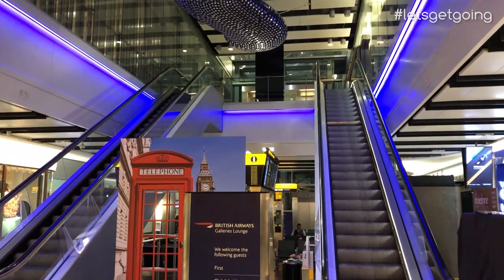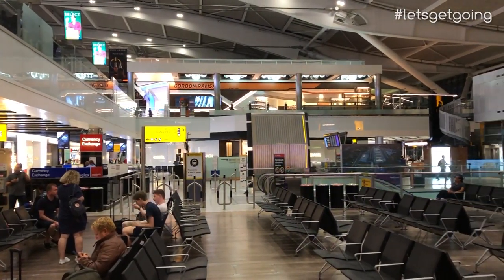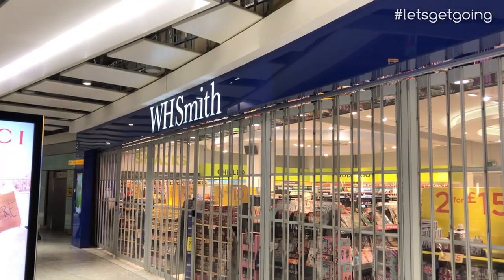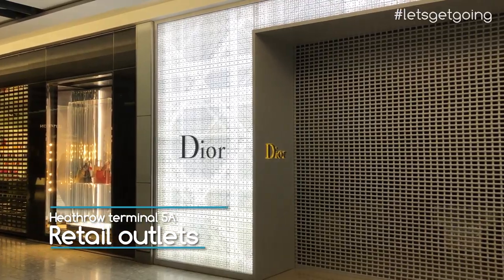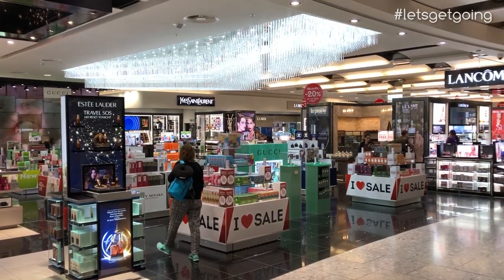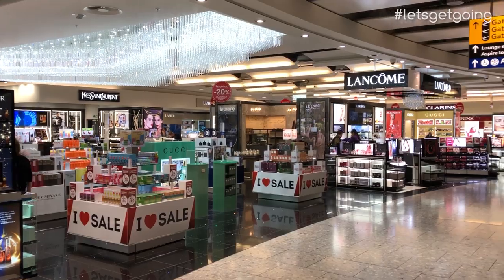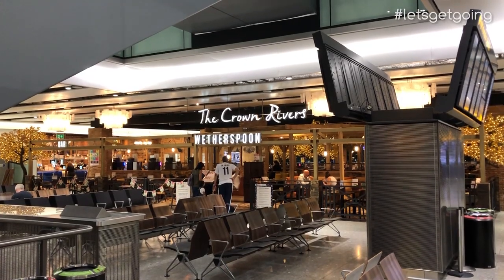Terminal 5 is well known for shopping and offers a number of ways for passengers to part with their money. Except at this time of day. I was genuinely surprised to find the majority of stores closed when I passed security a little over an hour before departure. Apart from the airport duty-free store, choices were very limited, although for those in need of caffeine or something to eat, there were a couple of options available.